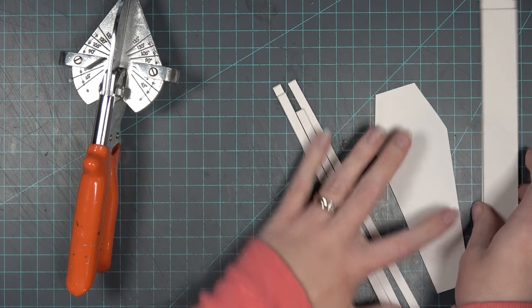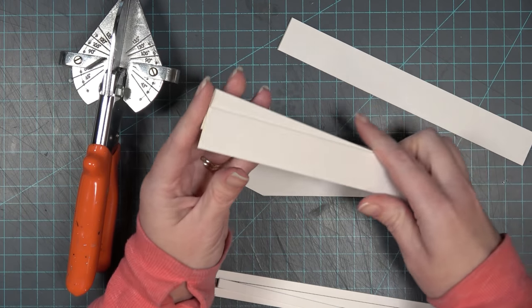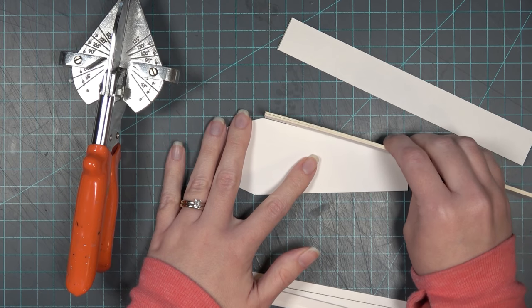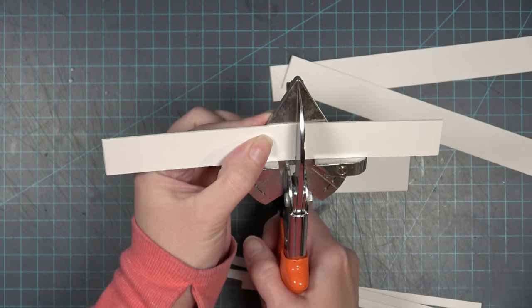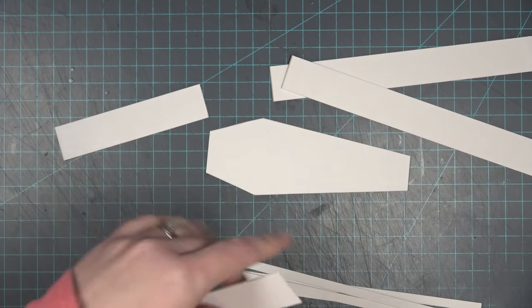I'm using my absolute favorite tool, my easy cutter, to chop through the mat board. It goes through it really easily, and I'm just trying to figure out the sizes as I go along, and I'm lining it up onto the edge of my coffin, figuring out where I need to cut, and then chopping the pieces. This makes the construction super duper easy.